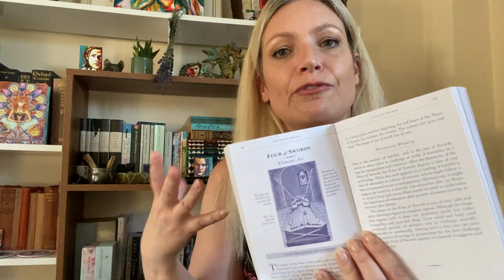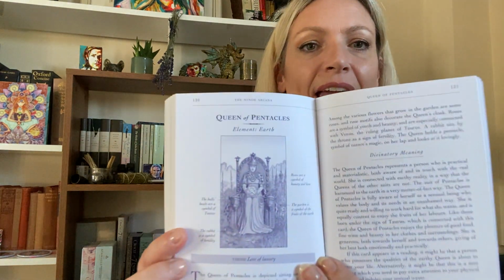So you're not just pulling the card and going, oh, it's the Ace of Cups, that means da, da, da. But you're looking at the picture and you're getting a feel for it and a sense of it. And she gives you these little guidance notes of what to look out for, of what to be aware of. And it just kind of opens you up a little bit. She does it on all of them, on what the cards mean on a deeper level. And she has the meaning of the card, then she has the divinatory meaning.